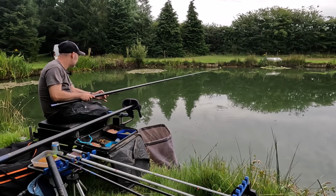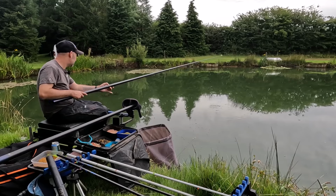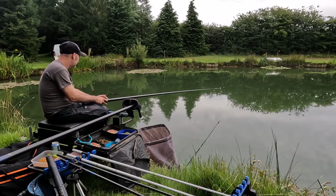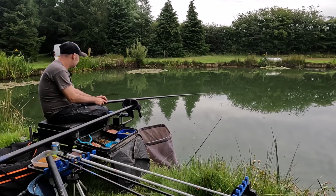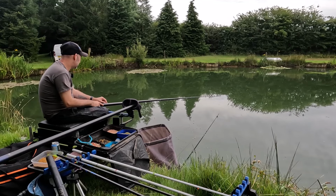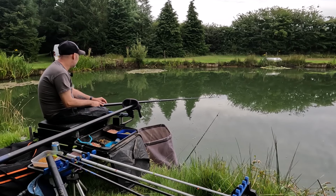Oh, that missed, mangled. That messed my plan up. There we go. So this is a good start. A few rud. A little bit of fizzing going on. Just try that bigger bait. So what have we got going at the minute? We've got a dozen or so 6 mils fed out there on the deck.